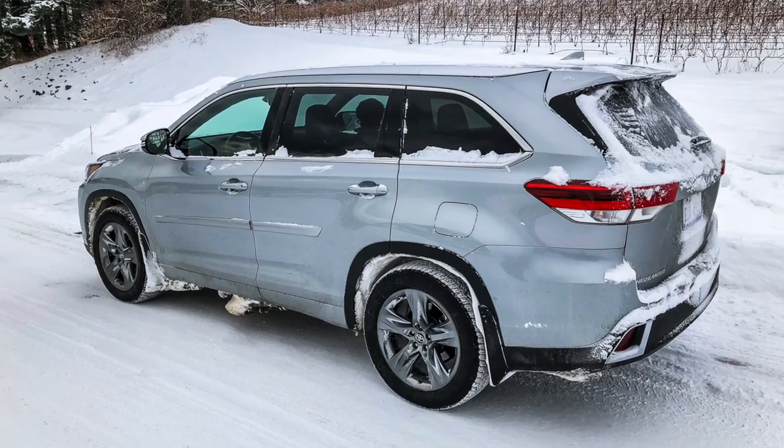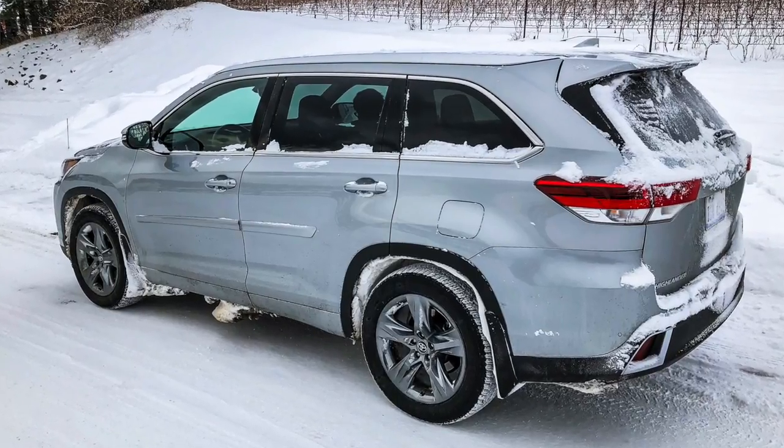All in all, the limited trim version of this Highlander was fine. It did a great job of transporting my wife on our trip, and she enjoyed it. As we said, it was comfortable. Do I see much benefit of choosing this trim over the XLE? I don't. I think you can get 99% of it with the XLE.